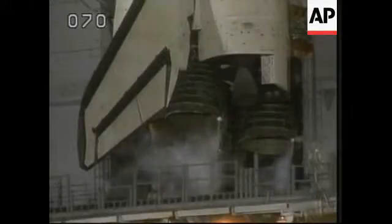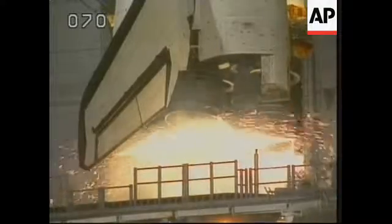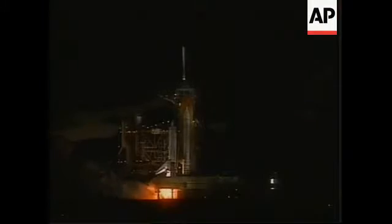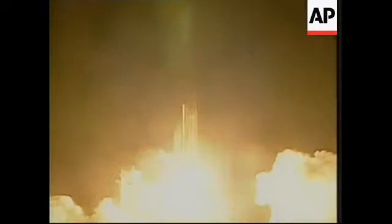12, 11, 10, 9, 8, 7. We have a go for main engine start. 4, 3, 2, 1. Booster ignition and liftoff of Discovery, making shuttle history and building our future in space. Houston now controlling. Houston. Roger, roll, Discovery.